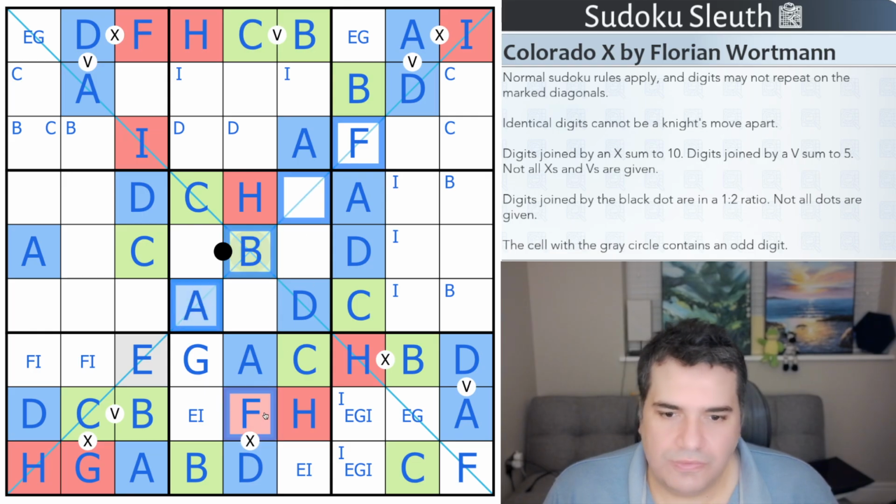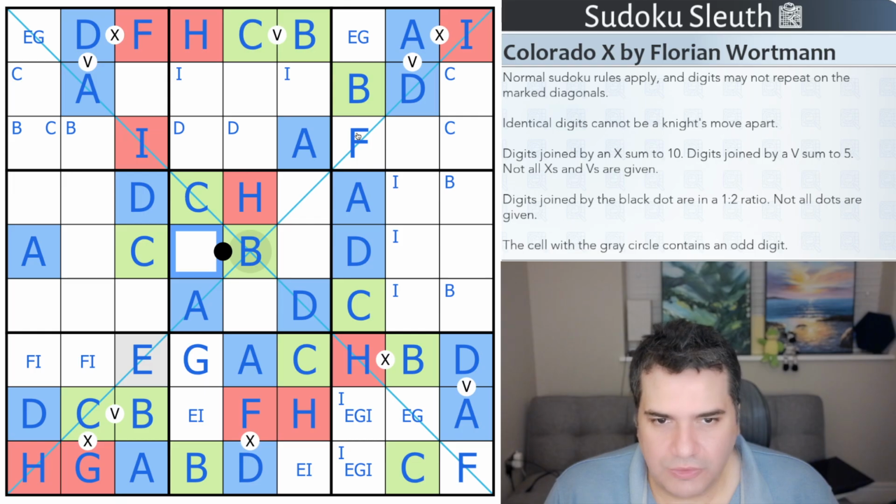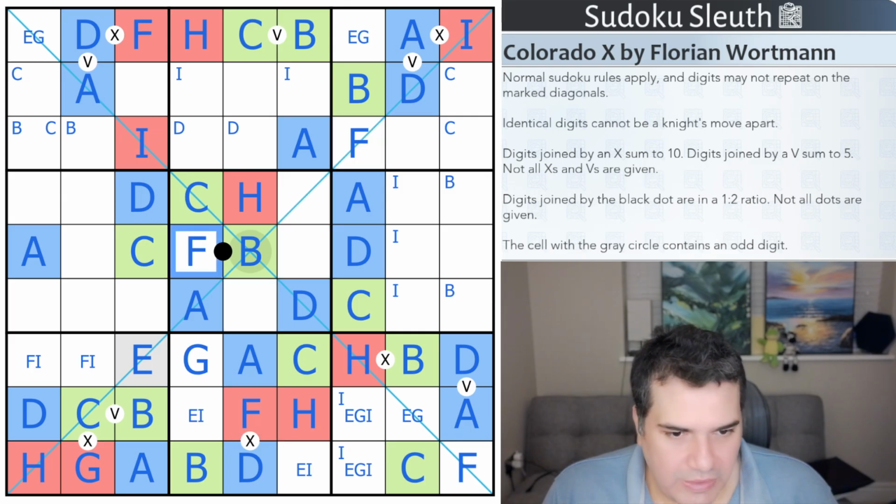Look at F. The only place for F now in box 5 is on that black Kropke dot. Not the diagonal, not classic Sudoku, not the anti-knight move. That's F. We have everything we need to actually start replacing all of these letters with numbers.